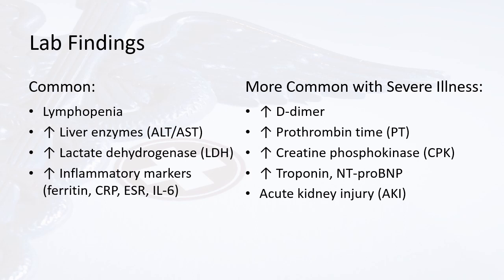With severe illness, it is more common to see an elevated D-dimer, which indicates that there's clotting occurring in the body, elevated prothrombin time, elevated creatine phosphokinase, again indicating some muscle damage potentially, elevated troponin or the NT-proBNP, both of which can indicate myocardial injury, and acute kidney injury.